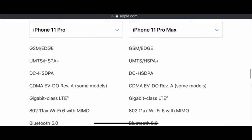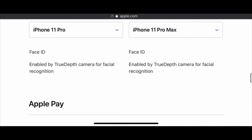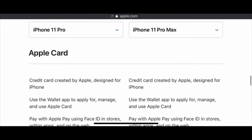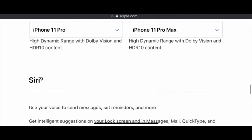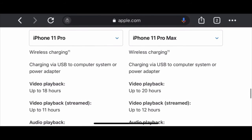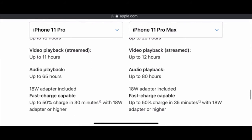Emoji, memoji. Alright, I don't see a difference. If I missed something, go comment down below to let me know, because maybe I might add that. Siri, that's just up to 12. Oh, so you can do video playback for up to 20 hours on the iPhone 11 Pro Max, and up to 18 hours on the iPhone 11 Pro. The streamed video playback is up to 11 hours on the iPhone 11 Pro, up to 12 hours on the 11 Pro Max. And the audio playback is 65 hours for the Pro and 80 hours for the 11 Pro Max.